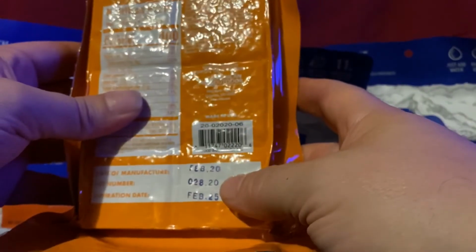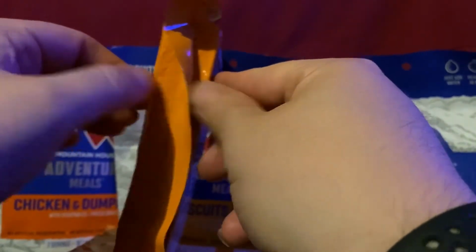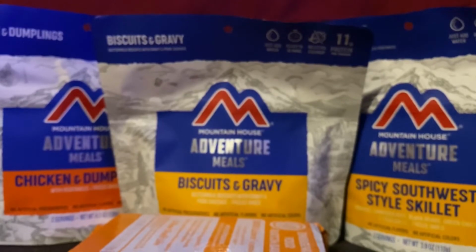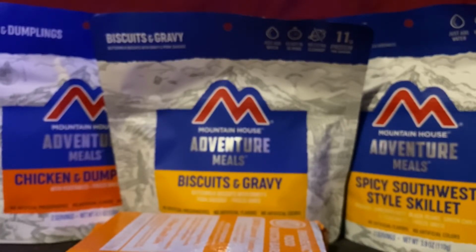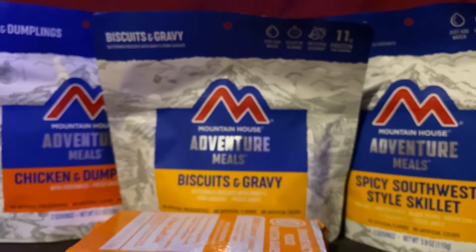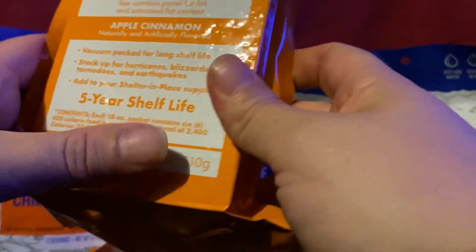And I believe there's 1, 2, 3, 6 bars in here. I don't think each bar is that thick. Let's see if it shows. Date of manufacture, February 20th. Lot number, expiration date, February 25th. Okay, each 18-ounce pack contains six, I was correct, six 400-calorie food bars, providing a total of 2,400 calories, 10,000 kilojoules. And I just guessed. I totally did not see that.